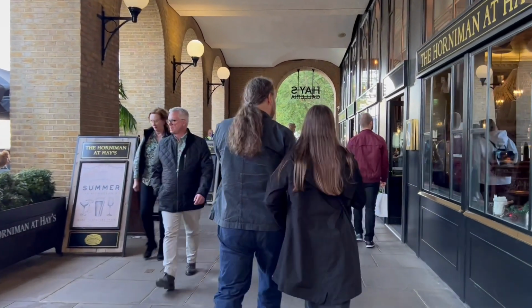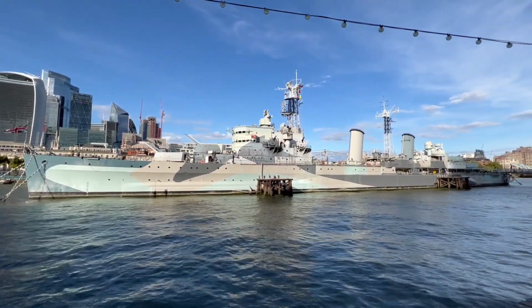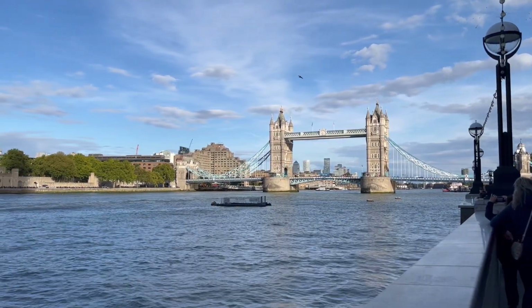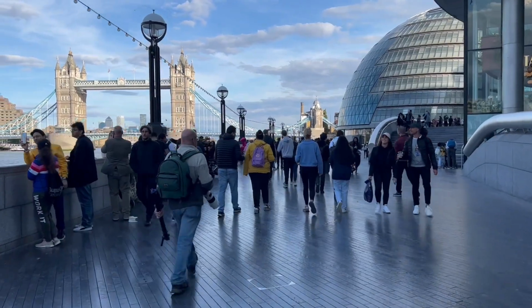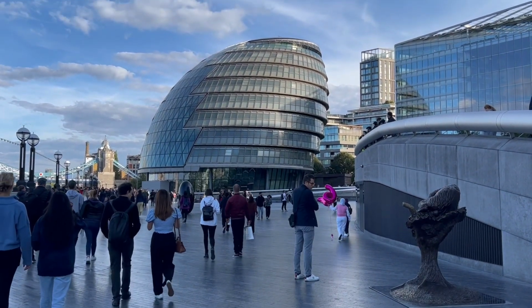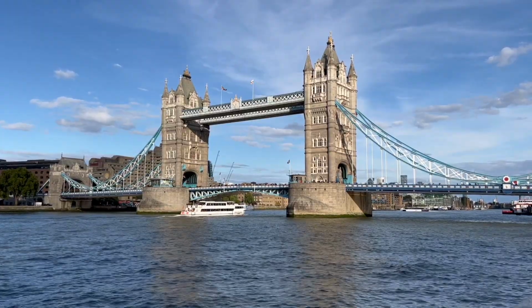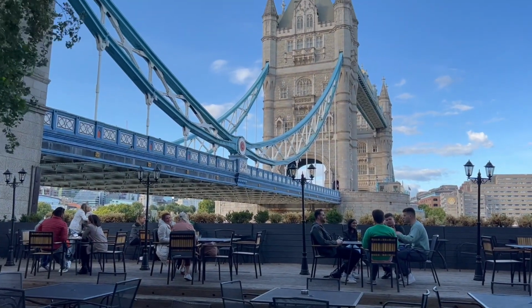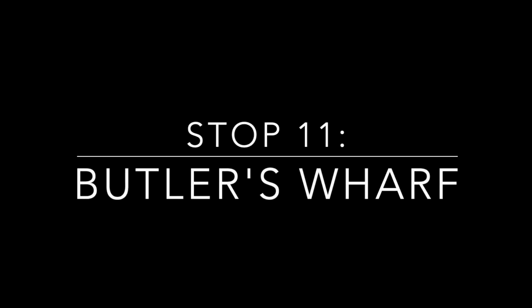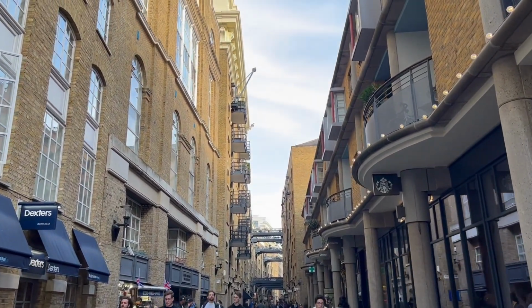Once you've emerged from Hay's Galleria, you'll find yourself on more London riverside. This area has spectacular views of Tower Bridge. After passing Tower Bridge, you'll make your way into Butler's Wharf. There are more good views here.